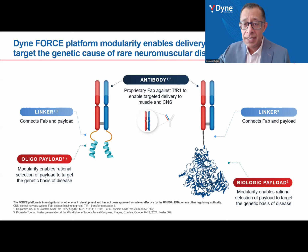And you can see in the middle there, that Y-shaped figure is a monoclonal antibody, and our Fab is that top portion of the monoclonal antibody. And we use the transferrin receptor because it allows for broad distribution of disease-modifying payloads to tissues that are relevant to the disease pathology. Now, the choice we made to use a part of that full antibody to the TFR1 receptor is really important, as it does not include elements that may lead to greater immunogenicity, and also the Fab's smaller size makes it easier to get into muscle cells.